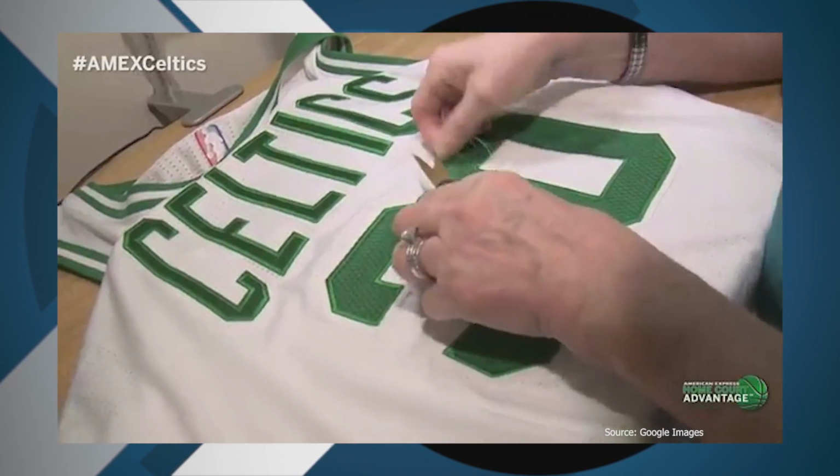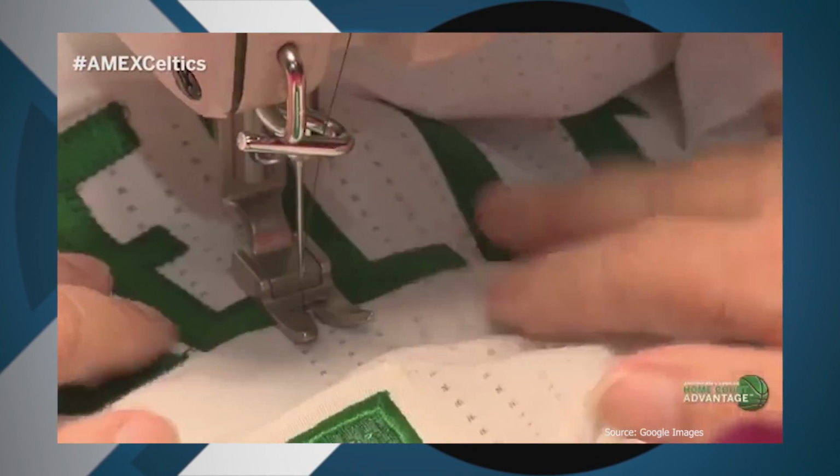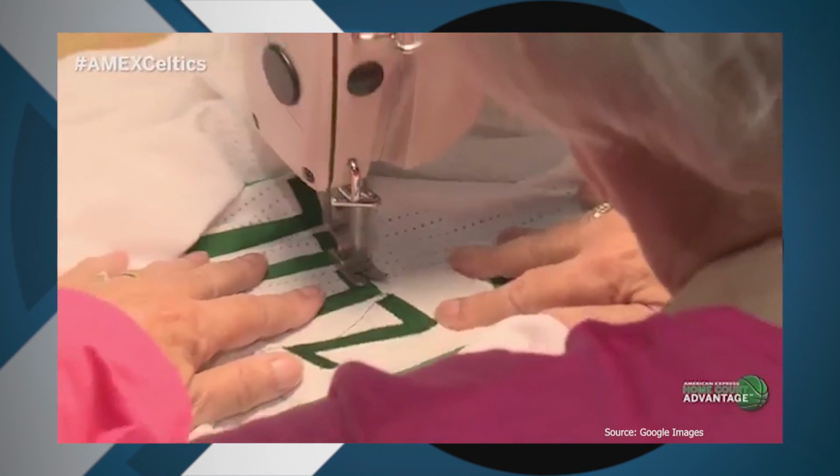Coming in at number 3 is the Boston Celtics. The Celtics are known for their green uniforms honoring their Irish roots. They even have special St. Patrick's Day uniforms and also a special edition Christmas Day uniform.